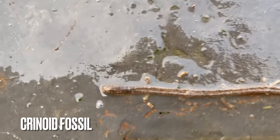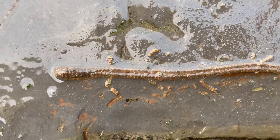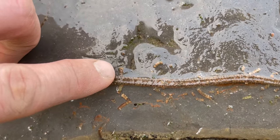Here's part of a crinoid fossil. It's a pretty nice example, and I will explain a little bit more about these in a future video.